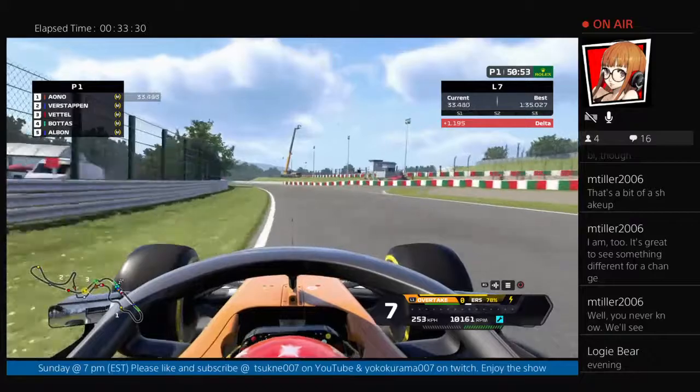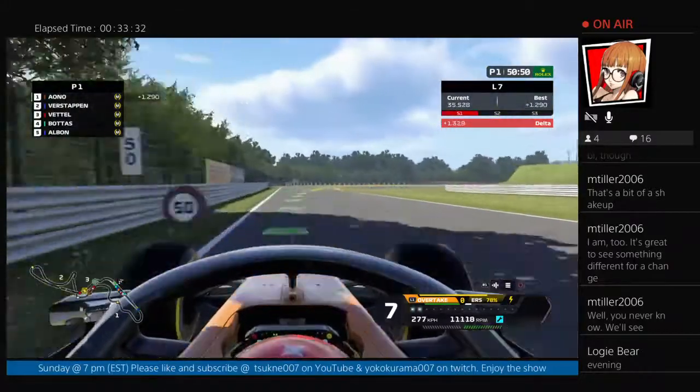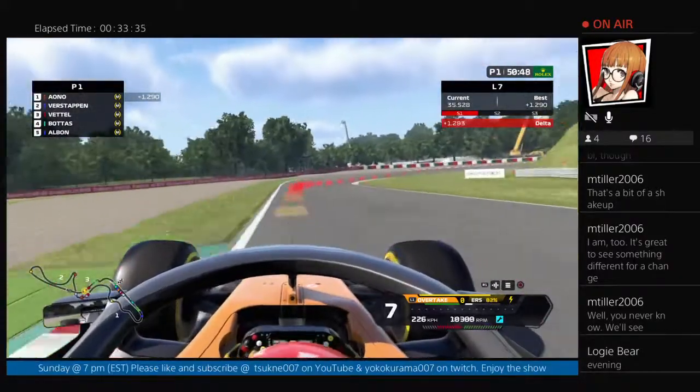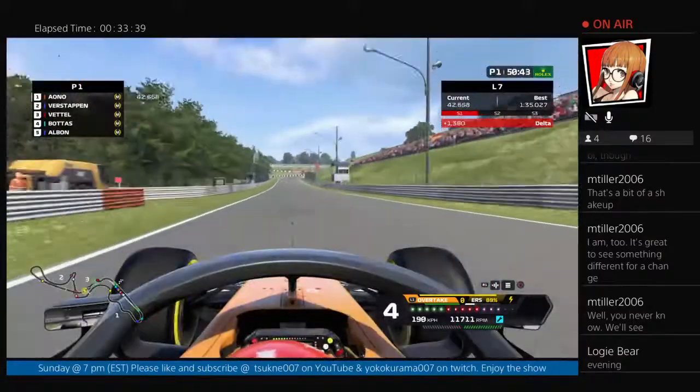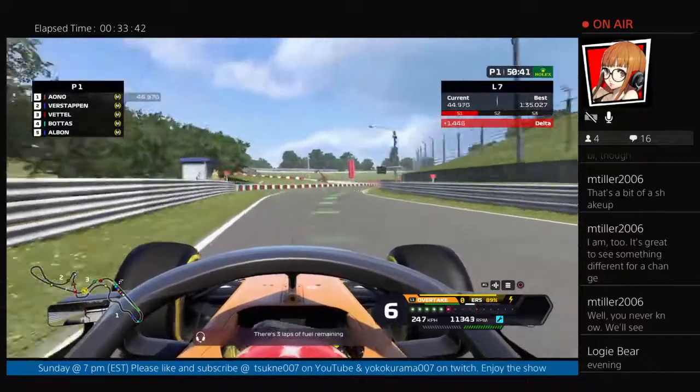A little bit of a shake-up for me. You're not going to see me on the front row tomorrow at all, as I will be starting from the back of the grid. There's 3 laps of fuel remaining.